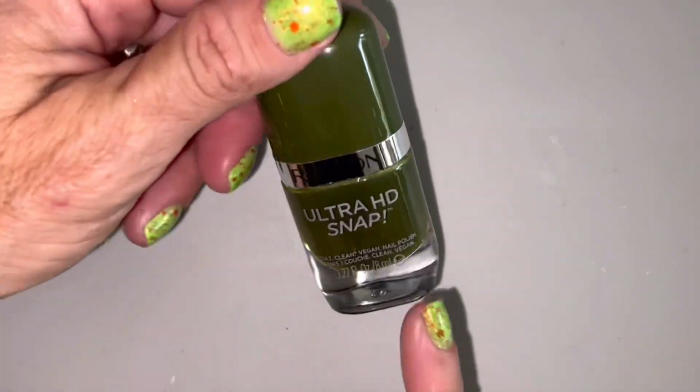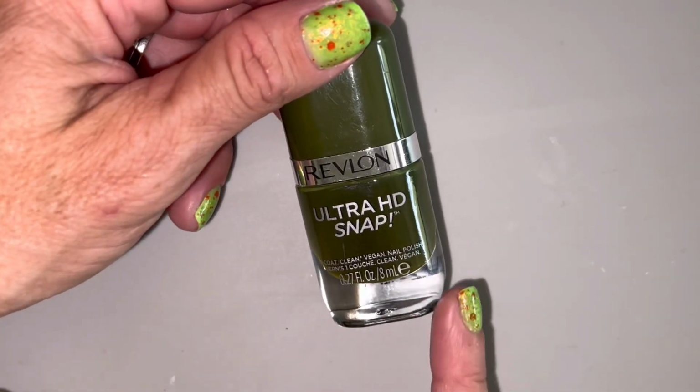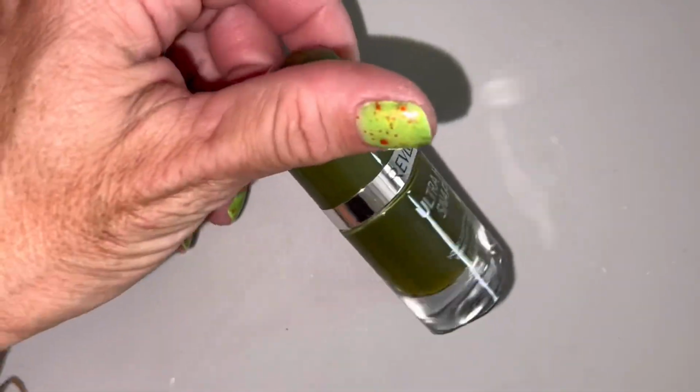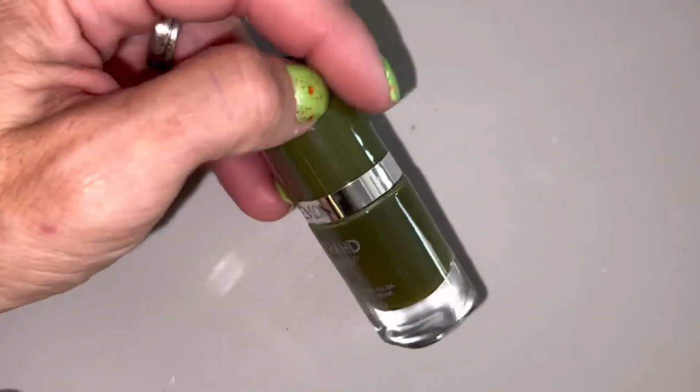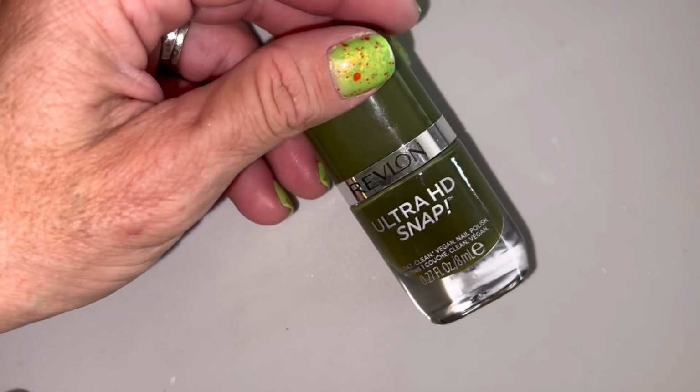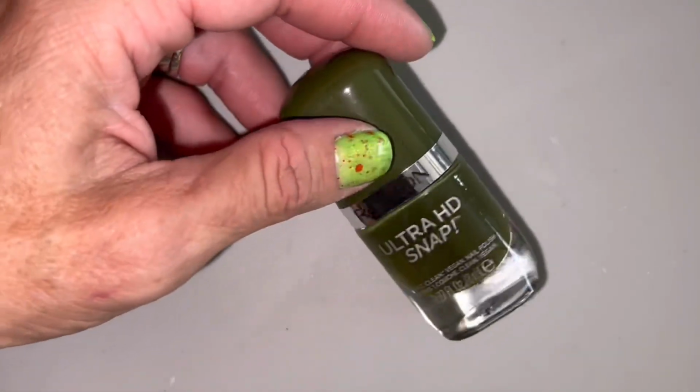But this is like the in color this year. This dark olivey green is all over Instagram for fall. So I figured, well, now's the time to pull it out. Usually my go-to for this color is Essie's Heart of the Jungle. I love that one, but I'm going to give this one a shot. I haven't tried these. I don't know how the formula is as far as how it wears on our nails.